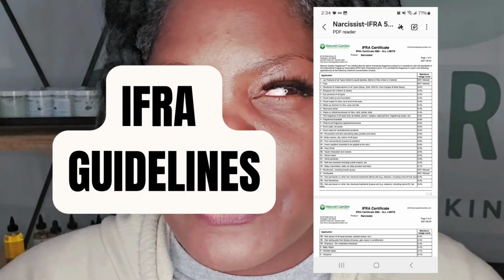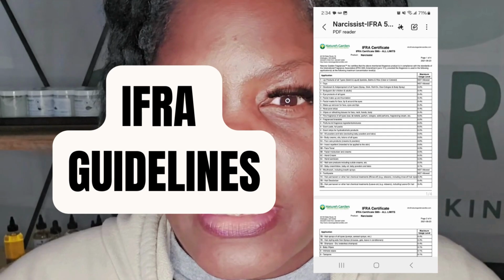I just love fragrances. When you are formulating skincare products, you want to make sure you look at what I'm going to call the Material Safety Data Sheet, MSDS, because that's what you call it in nursing. But I don't know if it's an MSDS. Is it IFRA?